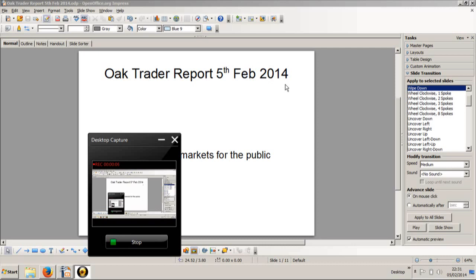I thought I'd wait till the midweek action had progressed just to update on some main markets here. And this is being recorded at 10:30 Hong Kong time, so it's 9:30 New York time on the 5th of February. These charts were put together into the slideshow about an hour ago. And just at the end of the screencast, we'll take a look at the Dow and how it's behaving as well.